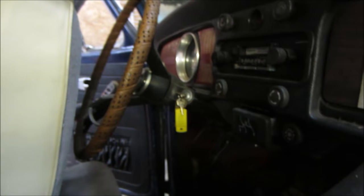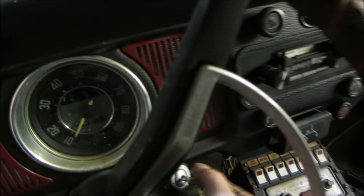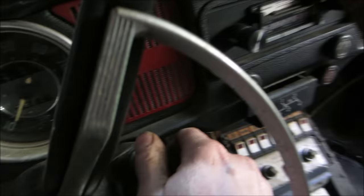Let's go see if the key does anything. It's gonna be on the other side. Call that Mitchell. Just give her a little. Turn. I think that might be upside down. Here we go. The lights.